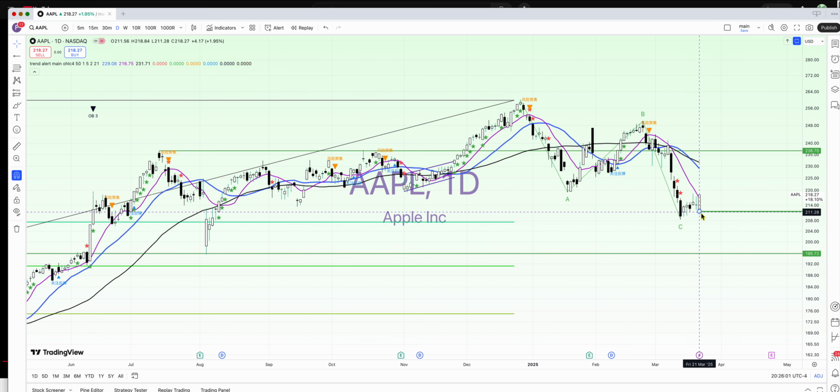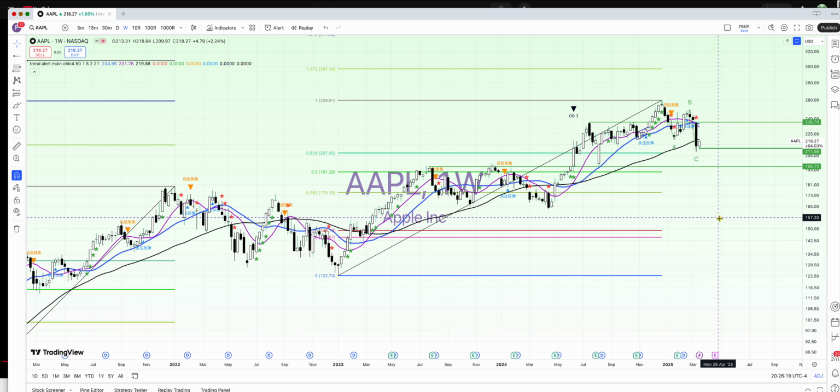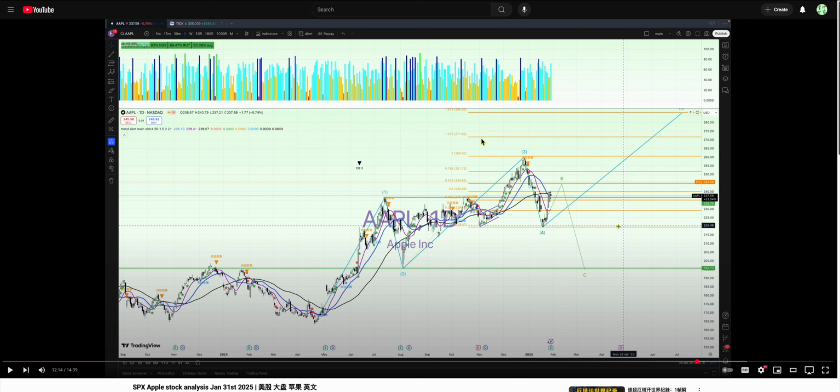I would say there is a good trade. It will be a swing day trade idea to buy Apple the coming Monday, and we can project that the ABC wave correction finished and it will head towards a higher end. And if we think about that projection, last time I said it goes to 271 to 285.